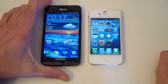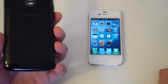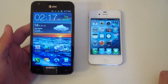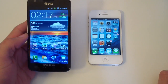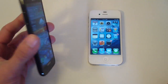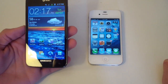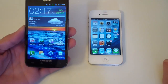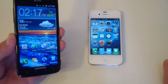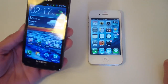So the Galaxy S2 is on the left. It's built by Samsung. Pretty thin for a 4G LTE phone. It's an 8 megapixel camera on the back, 2 megapixel on the front, 4.5 inch Super AMOLED Plus display, so it's a resolution of 480 by 800. It does have a dual core 1.5 gigahertz Snapdragon processor, 1 gigabyte of RAM, 16 gigabytes of internal storage, and expandable with 32. It does have an 1850 milliamp hour battery, available on AT&T, 4G LTE and HSPA+.